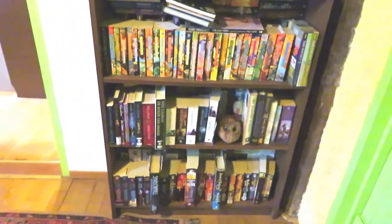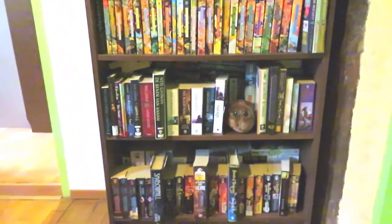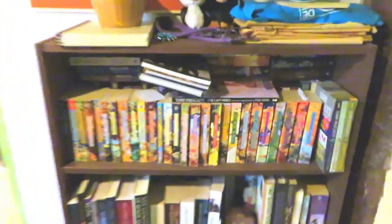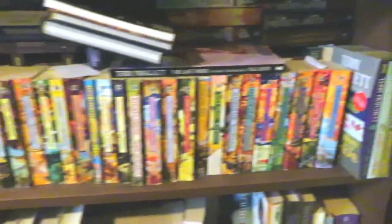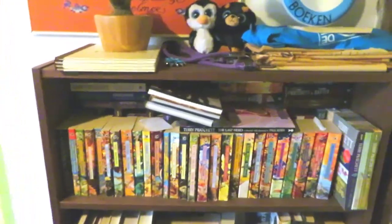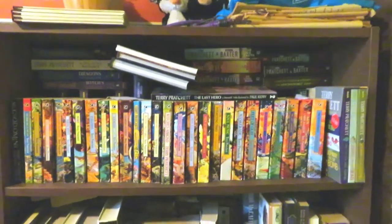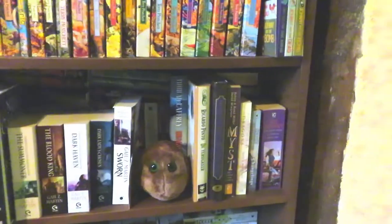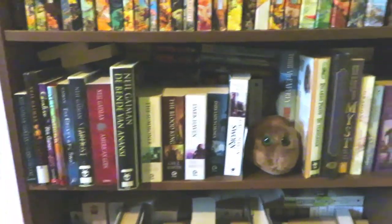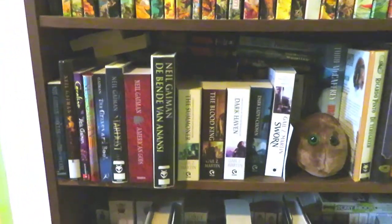This is the first shelf, and it is fantasy, some of my fantasy books. So we have, this shelf is all of Terry Pratchett's books that I own. It's double stacked, but I'm sure you can see that. And this shelf has some Neil Gaiman, some George Martin, some miscellaneous books, and then behind it we have lots of Anne McCaffrey books. I was a big fan of the Dragon Riders of Pern series when I was a teenager.